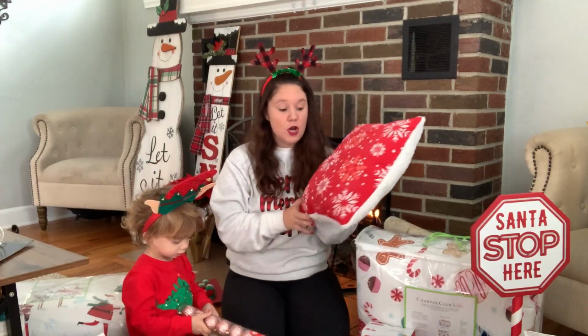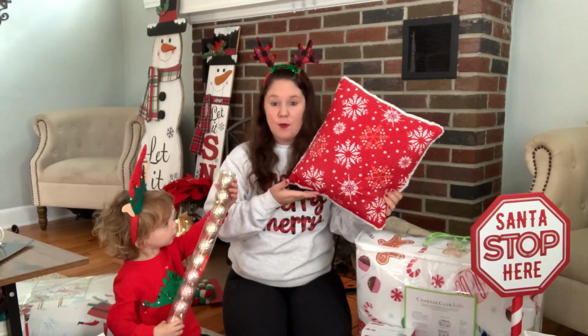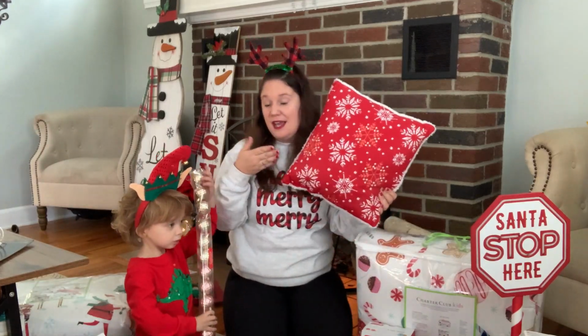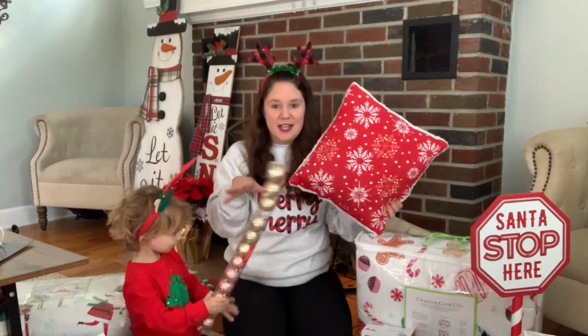So also from Target, I got this adorable snowflake red pillow. I am putting this on my front porch on my little chair that I have out there because I thought it would look so cute with the Santa Stops Here sign, the poinsettias, and the big snowman. I think it will just all tie together so nicely.